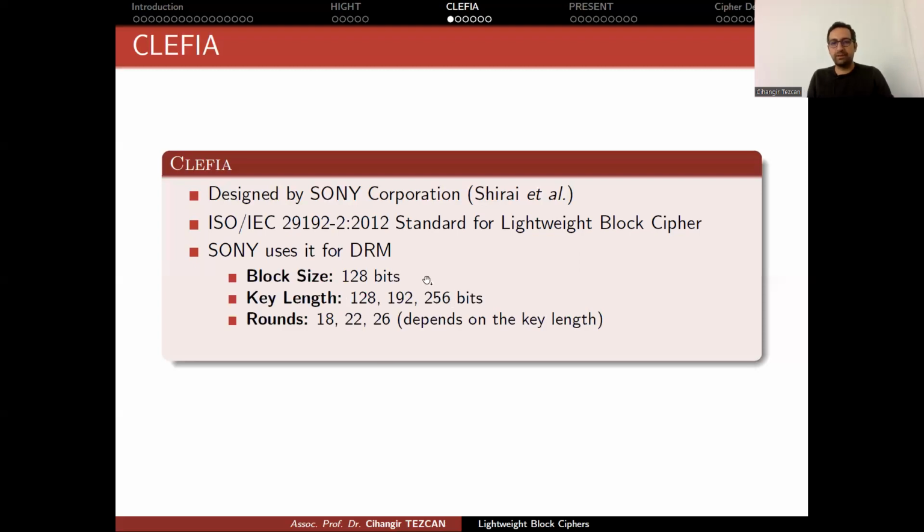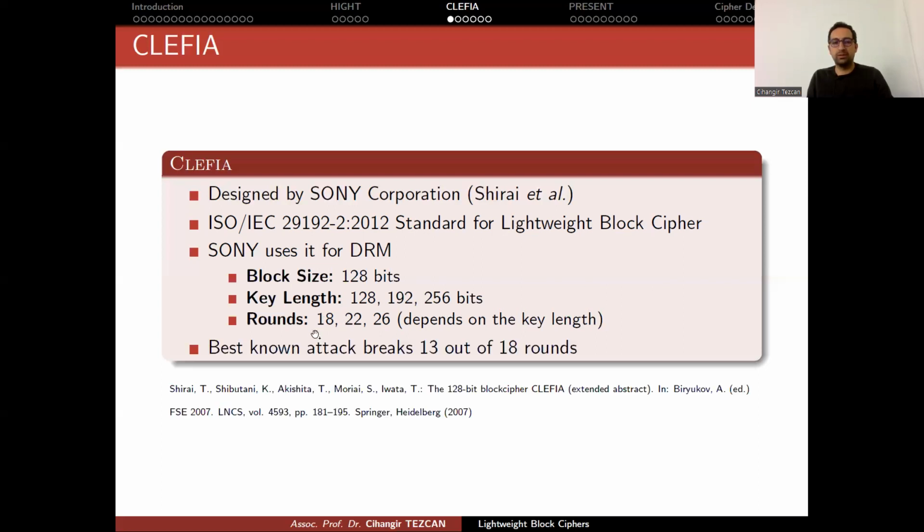It has a block size of 128 bits. It supports 3 key lengths like AES does, and the round number also changes depending on the key size. For 128 bits, the round number is 18, and for 256 bits, the round number is 26. I'm not sure, but as far as I know, only 13 rounds of these 18 rounds are broken. So currently this is secure. Here it says the best known attack breaks 13 out of 18 rounds.